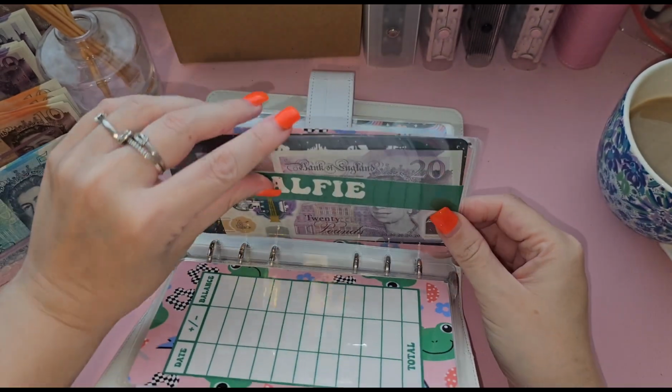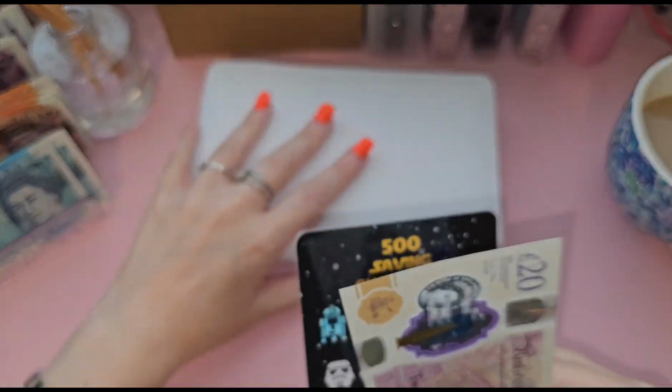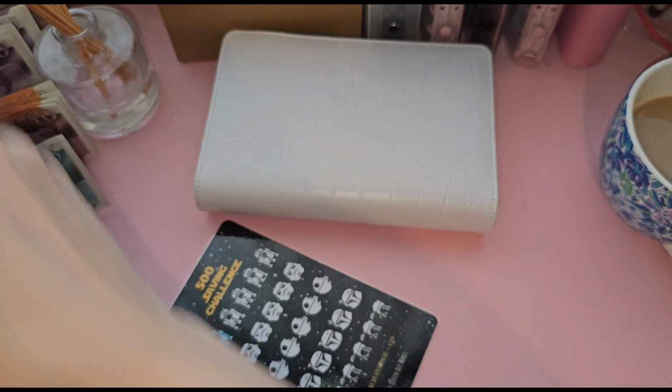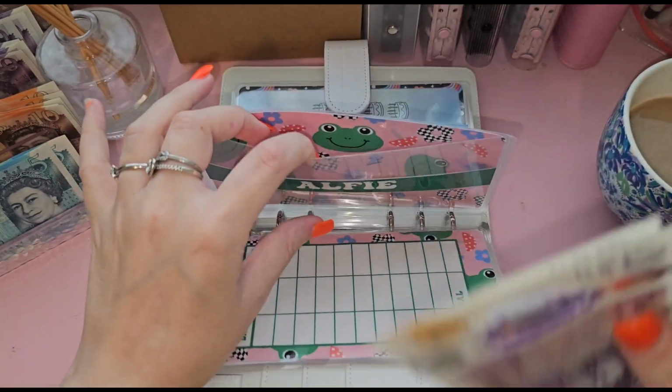Back in there. And then Alfie's. He's going to be 18, so I'm saving more for him. So let's put in another 20 to Alfie's. This feels weird to be doing sinking funds. I'm not a sinking funds person, but I need to be, so I'm trying. Right, so 40's now in Alfie's envelope.